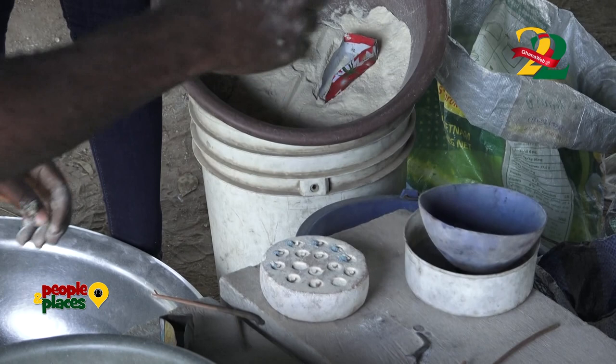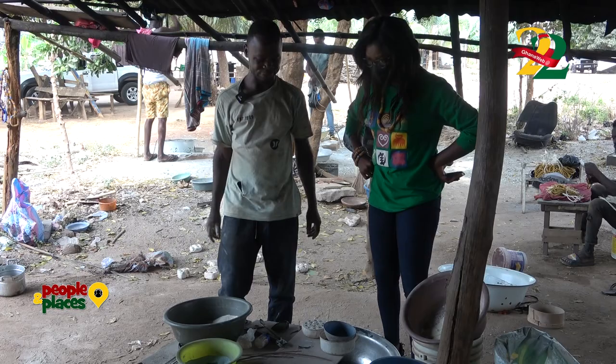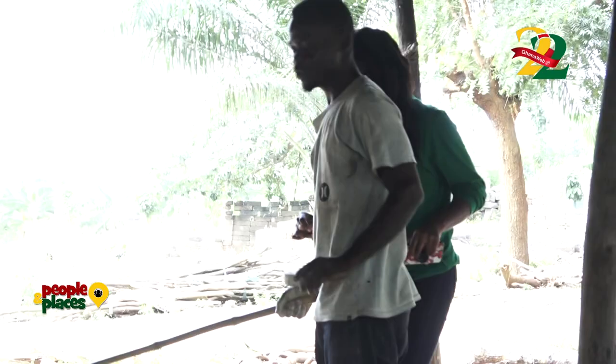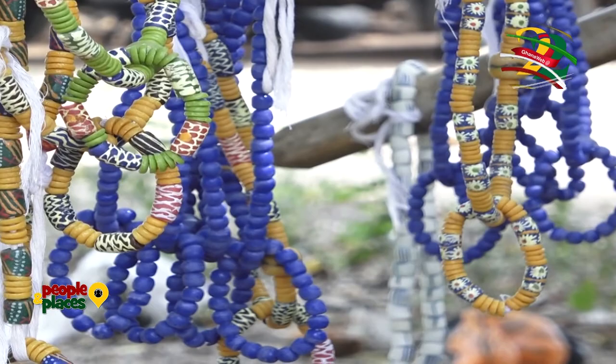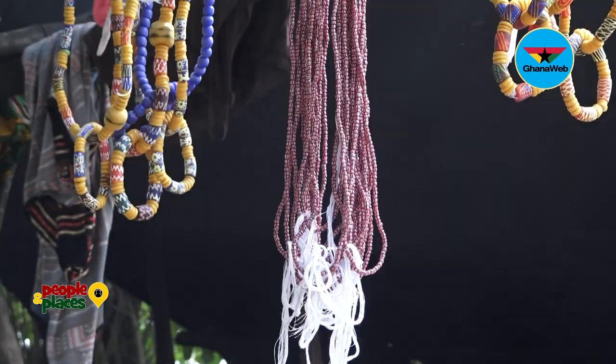If you want it to be round, you can do it. So after that, then you put them on fire. Okay. How many types of molds do you have? The design you want to make. So I see the smaller one. We have the round bead, and the straight one. We have the tiny one. We have the big one.